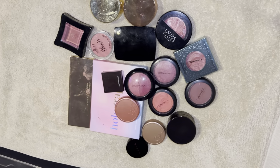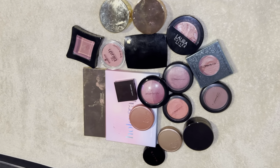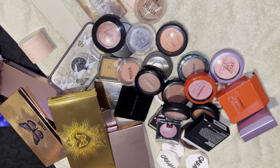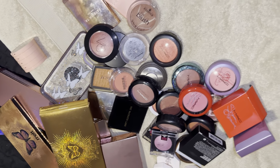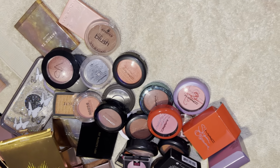All right, so this is what I'm getting rid of, and this is like 18 blushes, so I'm gonna go ahead and get rid of that. And these are the ones that I have left. This is definitely what I'm keeping. I just decided I'm not counting all of this. I just counted what I got rid of, but I think I did okay.